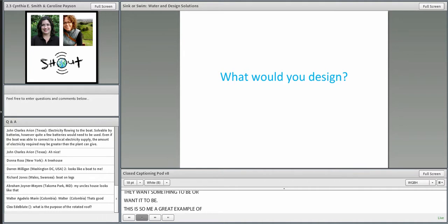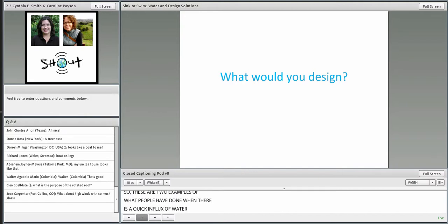So these are two examples of what people have done when there's been a quick influx of water causing disaster. I don't know if anybody out there can imagine what they might design if they were faced with the same problem. We've had a floating house and just putting something on stilts. What would you design? Do you have an image in your mind that you can share with us? Even some rough thoughts, it doesn't have to be fully fleshed out. We'd love to hear from you.